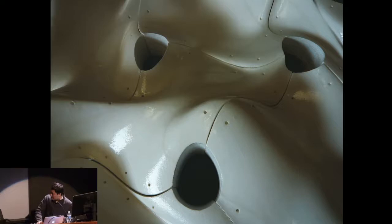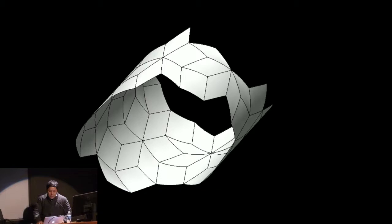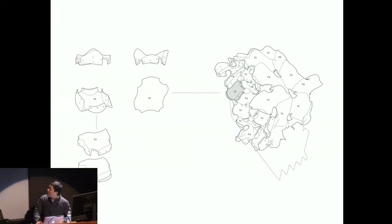So a series of molds were created to create a series of tessellated tiles. And this is inspired by Nervi's piece, that instead of a dome, it's a cylinder. And here you have six repeated pieces that come together to form a ring, a cylinder that is not periodic. It's based on Penrose tiling geometry.